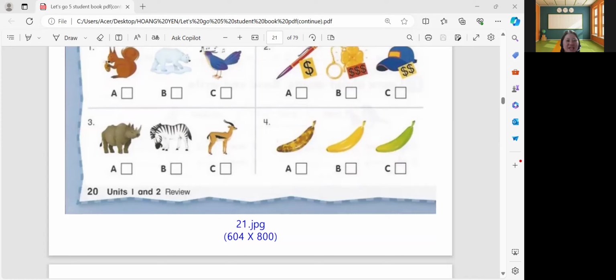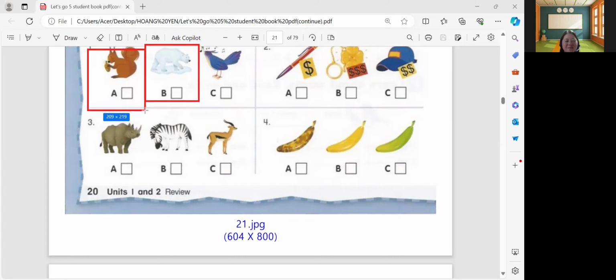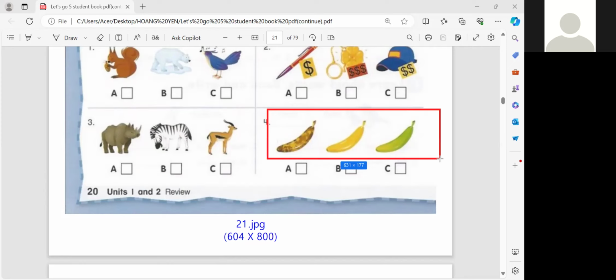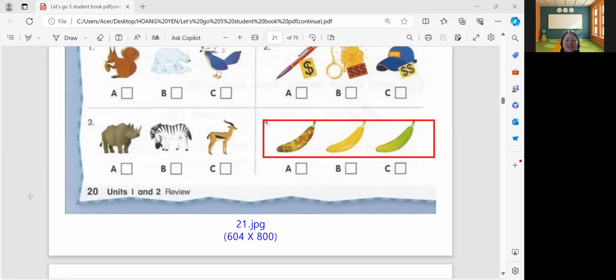What do you call this animal? Can you tell me what this is? It's a polar bear. Okay, how about the letter A? It's a squirrel. And the letter C? It's a bird. How about this one? It's a rhino. Correct. Letter B? Zebra. And the last one? It's a banana. Okay, these are bananas.